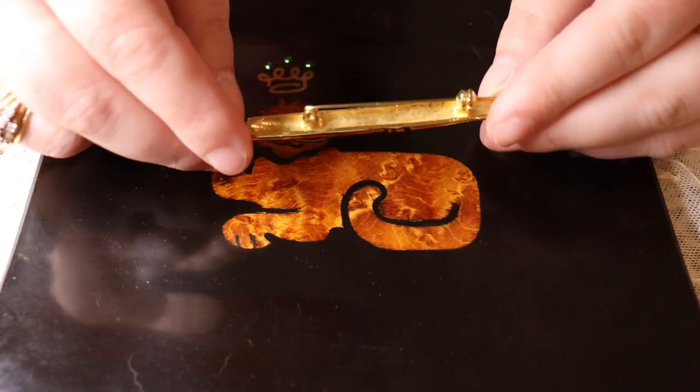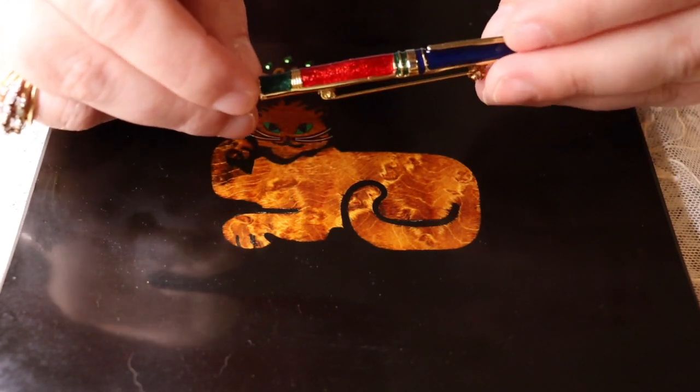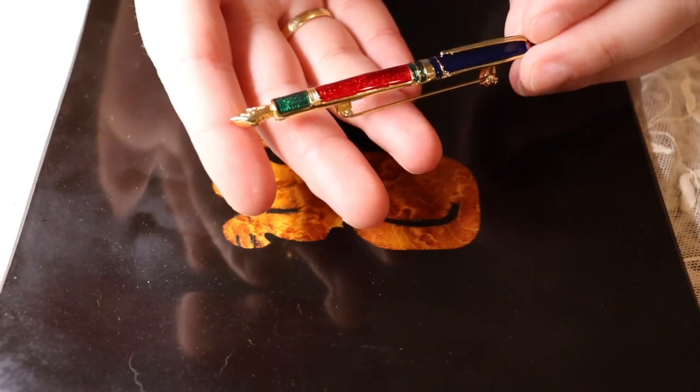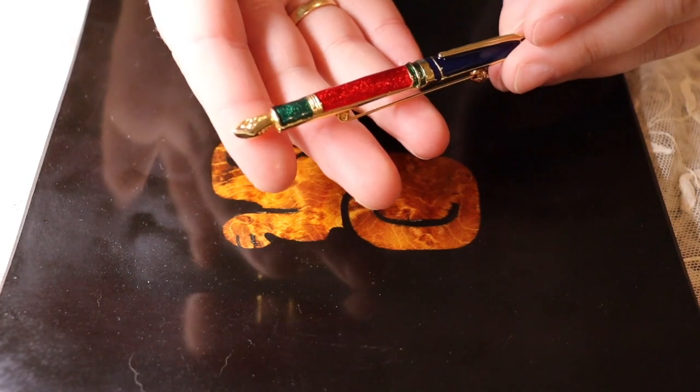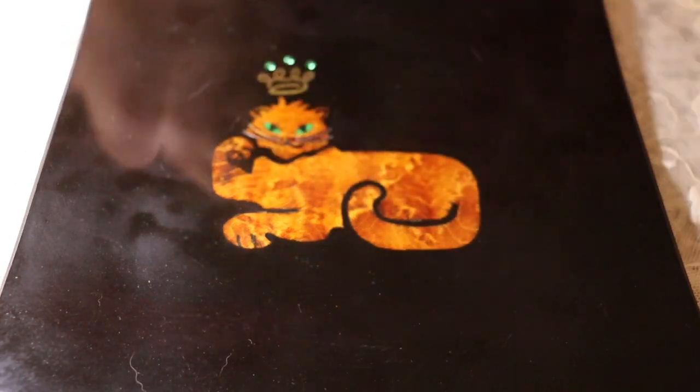And it's not marked either. Some of these are just not marked, and I really don't know who made them, but I think that they're gorgeous. And this is definitely one of those brooches most people don't have in their collection, and it is a fun little ode to my office collectibles, so I love this brooch.